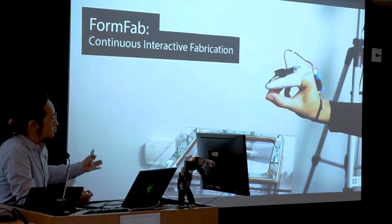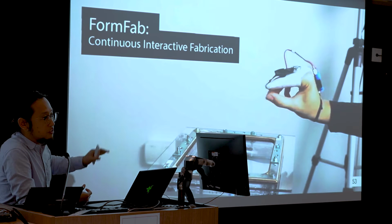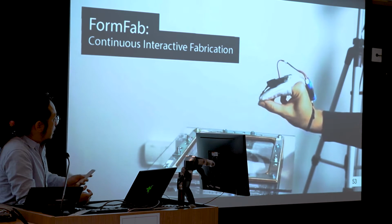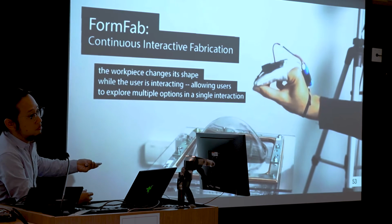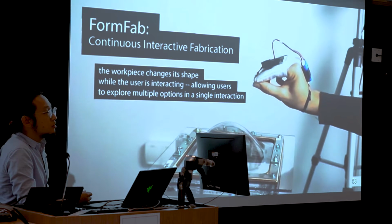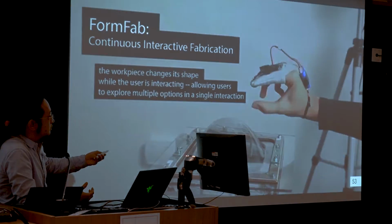We're trying to do this with formative manufacturing, to see if we can directly change the shape of the object. Here's a project called Form 5, Continuous Interactive Fabrications. The idea here is that you can use your gestures to control the shape of the physical object. This is not computer rendered, this is actually physical. Consider the sheet as a piece of plastic, and the shape of the plastic will change based on your hand gestures.